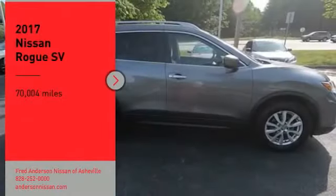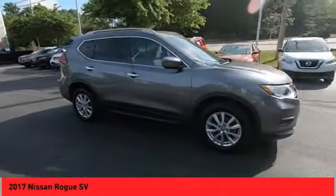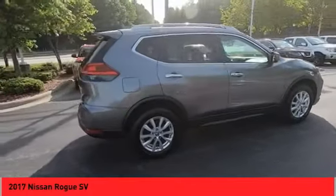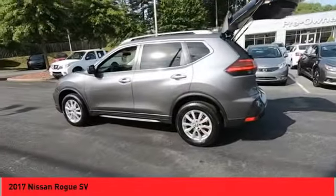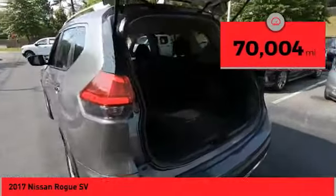We are pleased to show you the 2017 Rogue. The stylish Rogue gets 27 miles per gallon and still boasts nearly 58 cubic feet of cargo space. With a 5-star side impact safety rating and confident handling, the Rogue is more than you expect and everything you deserve. This vehicle has less than 75,000 miles.